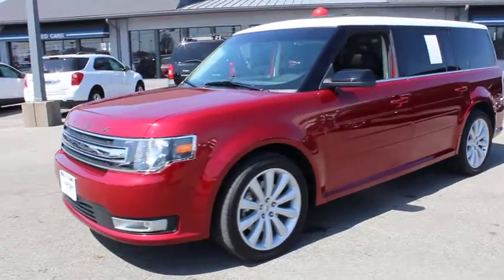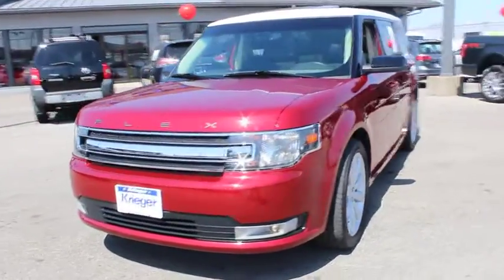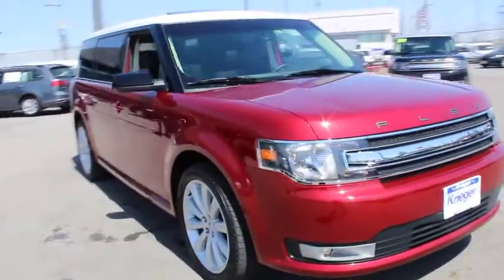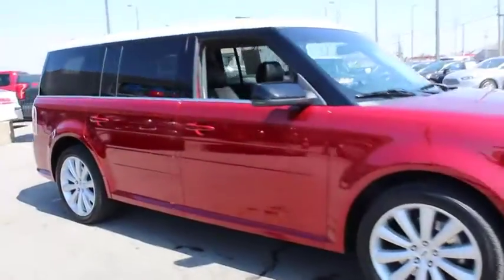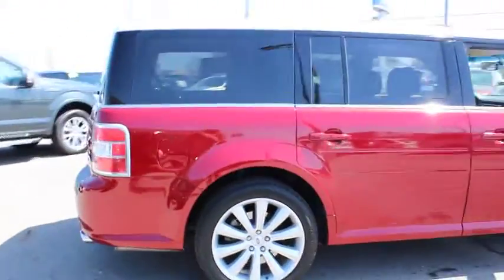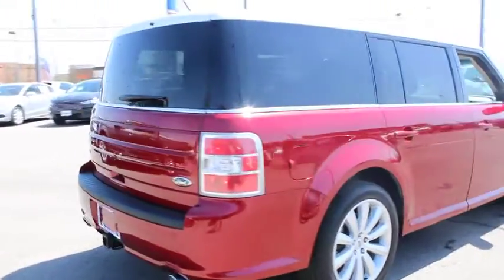The 2014 Ford Flex. Flex isn't just exciting to look at, it's exciting to drive. It hunkers down, puts a limit on lean. This vehicle has less than 25,000 miles. Here are some of this vehicle's great options.